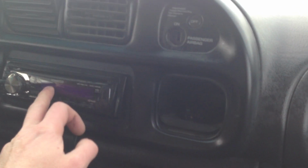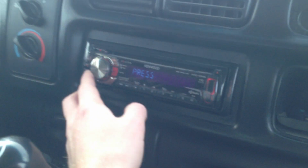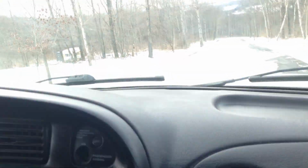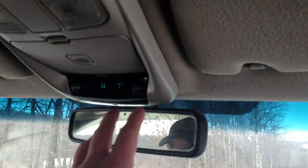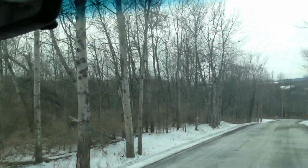This has got a nice Kenwood CD player in it as well. Okay, you can plug in for your telephone if you need to. There's a remote control. It's got overhead digital display in this truck with a sunglass holder, dome lights.